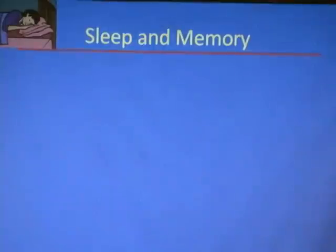Then sleep and memory. This is very paradoxical. People feel that you shouldn't sleep and should study very hard for the examination. You remember when you were a student in medical school, you didn't sleep and tried to remember everything. After the exam, all of that totally disappeared. It's because during sleep, our memory is consolidated.